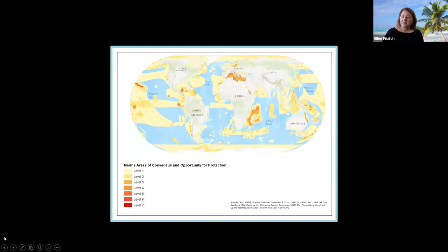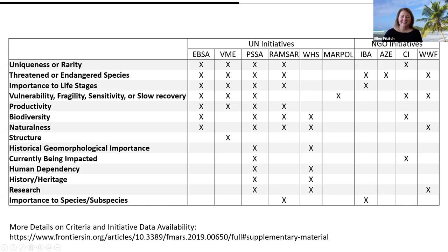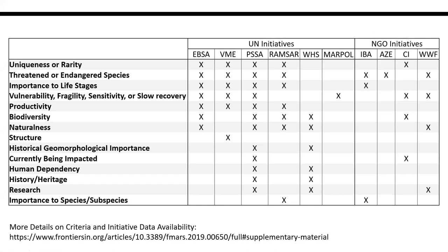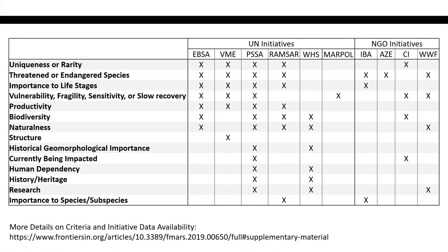Okay, I will pass the Zoom microphone to Tasha now. Thank you, Ellen, for getting us all excited to learn more about the methods and results.